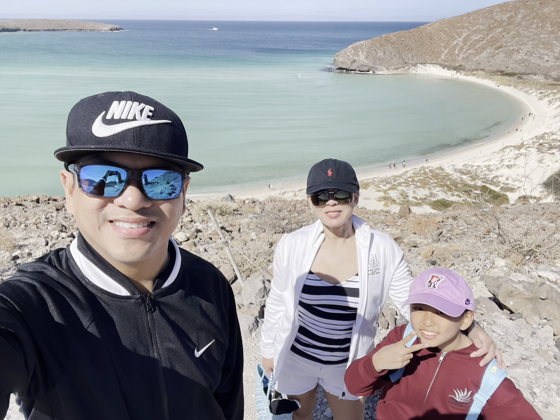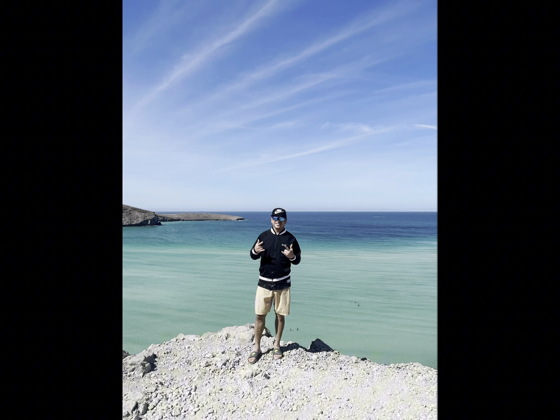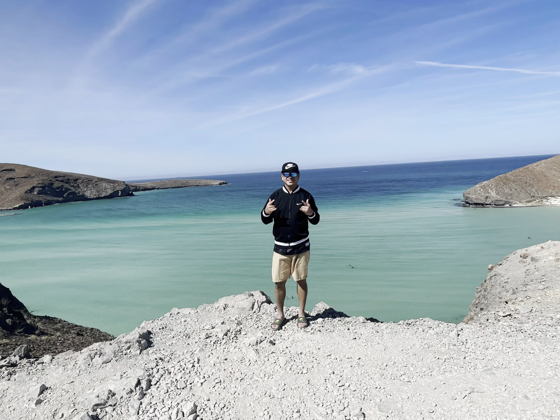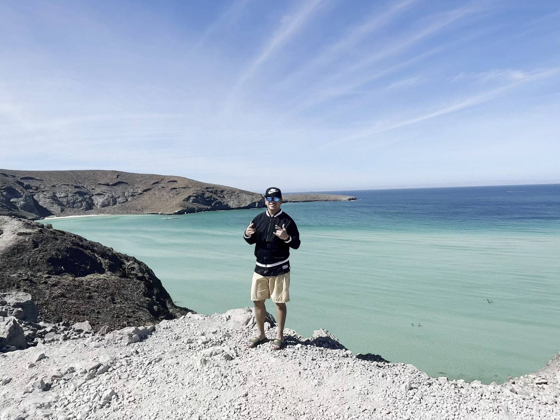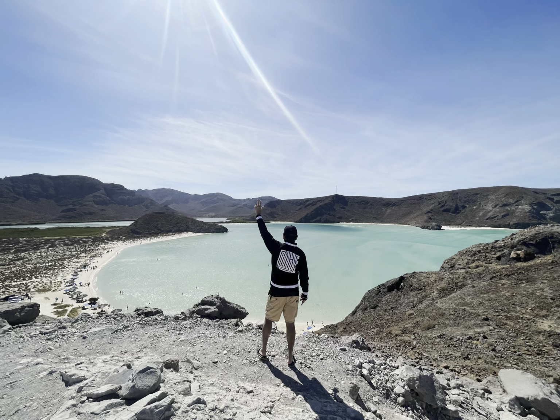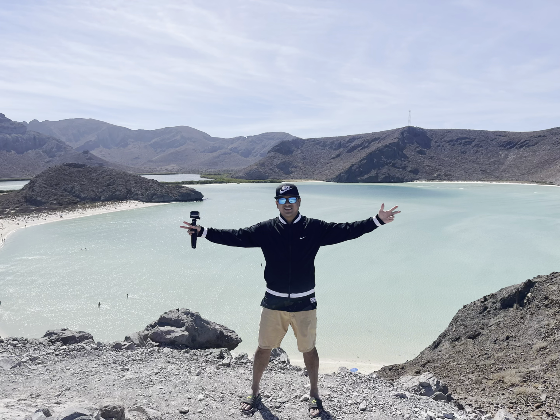There's many activities that you can actually do here. You can ride a kayak or paddleboard. You can go hiking like what we're doing right now. You can snorkel. And you could just simply enjoy relaxation. And if you're wondering if this hike was hard, not at all. It took us literally 10 minutes to get up to the top to see this magnificent view.